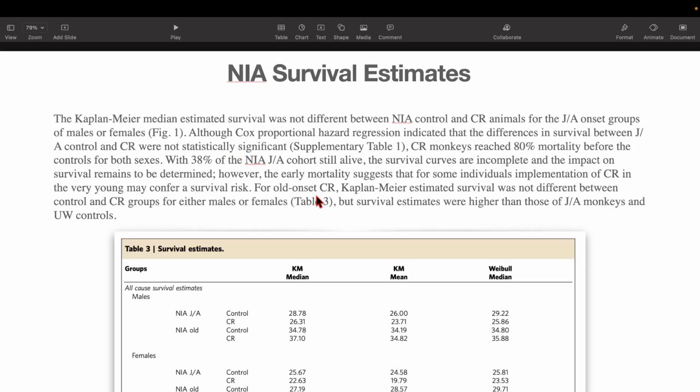The other thing that they're seeing is that in the old monkeys, for both males and females in the NIA study, there's not really a significant difference between the calorically restricted animals and the control animals overall. So what we're going to look at here is these median and mean values, comparing the ages of these different groups.